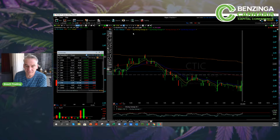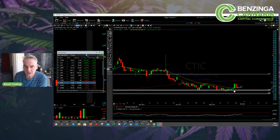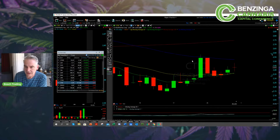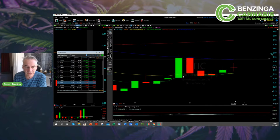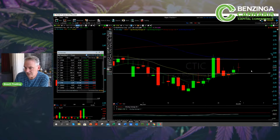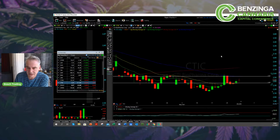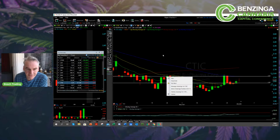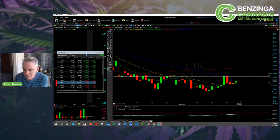CTIC, a small one. No volume whatsoever. But this one also wants to go, having trouble to get past its 50 moving average. So if you want to play these small ones, yellow and green are almost now crossing here, if you're a swing trader. This is 236, this is 252. This one has to hold, and this 252 is for the breakout above the 50 moving average. And then right here, there's another level at 260, one, two, three times at least. 258, and then to 274. So that's not a lot of room, but it's a small stock.